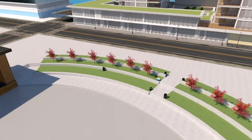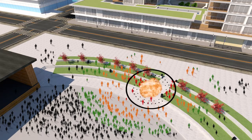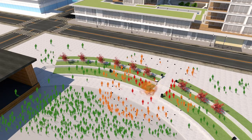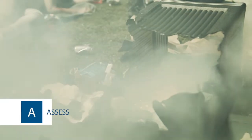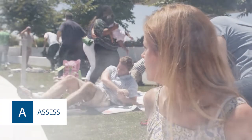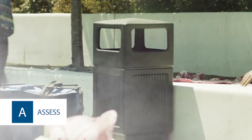How to respond depends on where you are in relation to the bomb. If you're a survivor close to the blast location, focus on your safety first. The acronym ALERT can help you remember what to do. First, assess the situation. It can take a minute to get oriented after an explosion. Scan the area for other threats, including an active shooter or more bombs. Bombs are often used as part of a more complex attack.